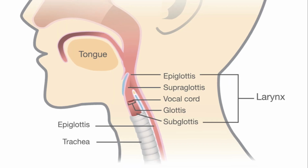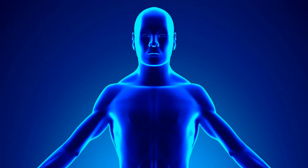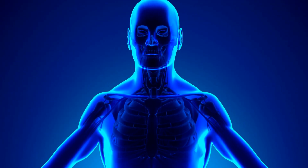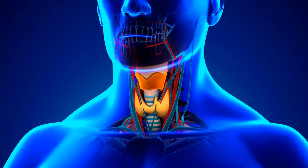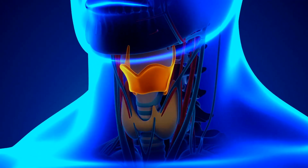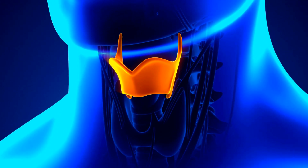The lower airway, a complex and vital structure, is an integral part of our respiratory system. It begins with the larynx, also known as the voice box, a tube-shaped organ nestled in the neck. The larynx is a true multitasker, playing a key role in breathing, swallowing, and voice production.